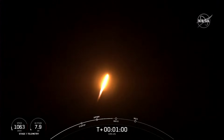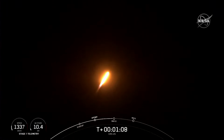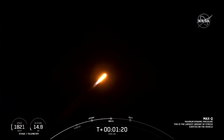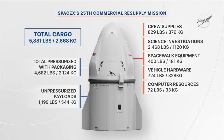Dragon arrived and docked to the Harmony module, where we see it located today. Dragon arrived with over 5,800 pounds of cargo, including 829 pounds of crew supplies, 2,468 pounds of science investigations, and 400 pounds of spacewalk equipment. And now, just about 2 minutes out from that command being sent for Dragon's undock, we'll wait and listen in.